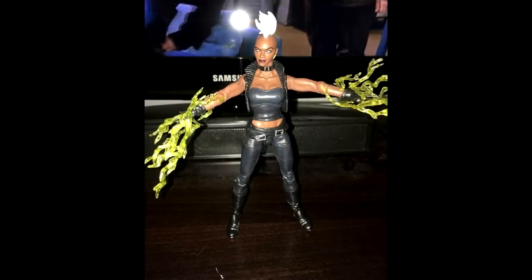Next up, we'll take a look at Storm, and she looks like a solid figure. But the only thing I'm a little disappointed in is I want a regular classic 90s Jim Lee Storm. Like, please give that to me, Hasbro. But this figure looks pretty cool. I do like the fact that it's the punk rock Storm from like the 80s and stuff like that. It's a really cool figure. I'm looking forward to getting this.